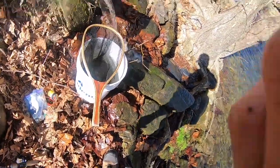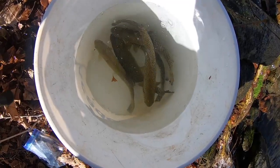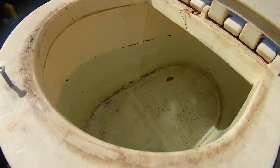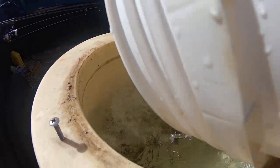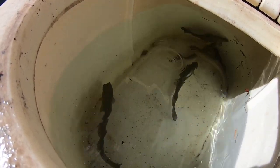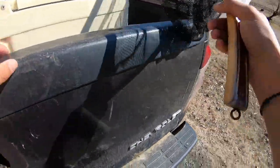And with that, we have our limit of fish for the day. Brought these five back here to the truck. Figure this guy's probably getting a little lonely. And there we go. It should be fine for the ride home. It's cold enough that you don't need an aerator right now. The pond is pretty muddy right now, but it only gets like that right after a rain.